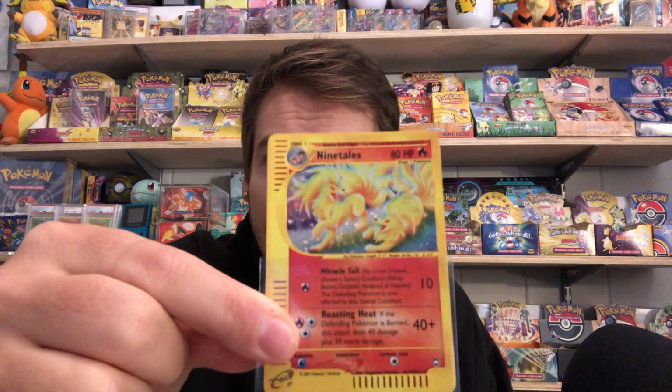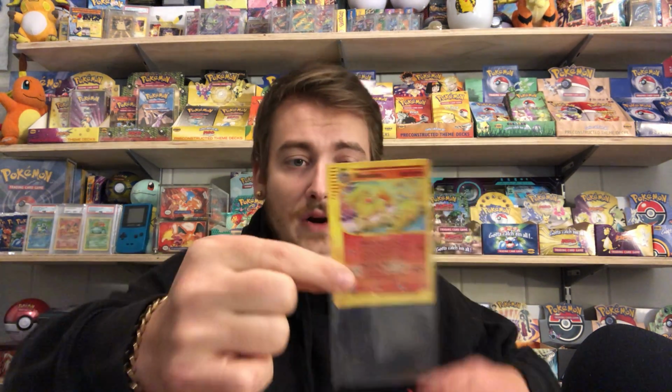Really wanted to zoom in on this card. Really want you guys to get a good view of this card, really get an idea of what a near mint card should look like. This is what a near mint card should look like. Really nice glossy holo sheen. No damage, no nicks, no dings. Really just a beautiful card.